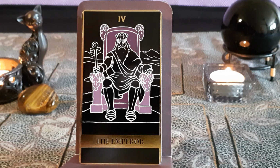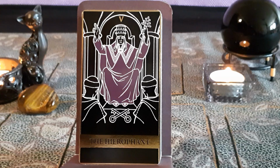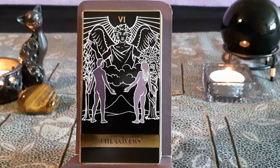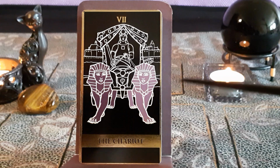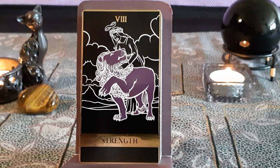So there's our Emperor. The Pope. The Lovers. They've got that look with their arms like that, like why? Interesting. There's our lovely Chariot. I just love the pose of the front legs here. There is our Strength card.